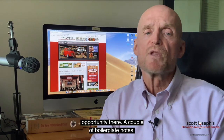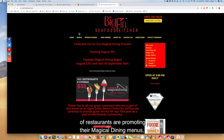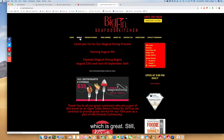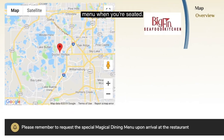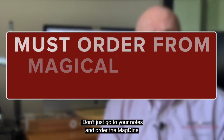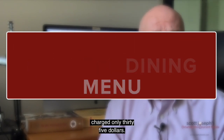A couple of boilerplate notes. I'm noticing this year that a lot of restaurants are promoting their Magical Dining menus, which is great. Still, you may have to specifically request the Magical Dining menu when you're seated. Don't just go to your notes and order the Mag Dine items from the regular menu and expect to be charged only $35. It doesn't work that way.